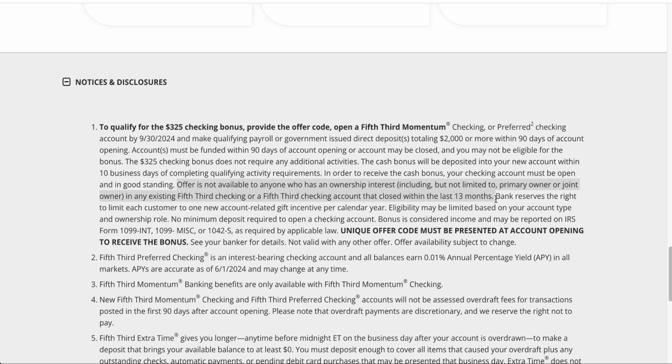Also, if you had a Fifth Third checking account that was closed within the last 13 months, then you would not be eligible for this offer. If you had a Fifth Third Bank account over a year ago, and you closed it 15, 16, 17 months ago or more than that, then yeah, you could be eligible for this account, because based on that, you did not close the account within the last 13 months.